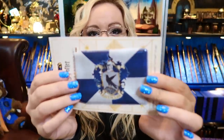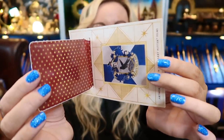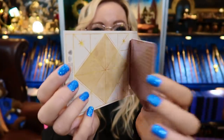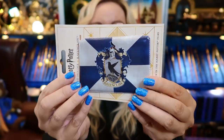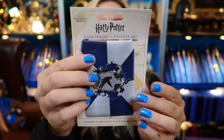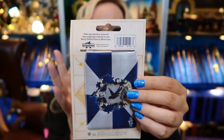They've just released some new prints. Anyway, this is a MinaLima note card holder. Look at that. Isn't that amazing? That is fantastic. How brilliant is that to go in my Ravenclaw bag as well? That is incredible. I love that. Proud Ravenclaw me through and through.